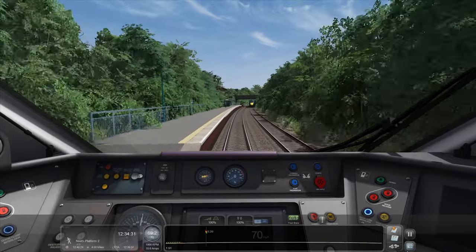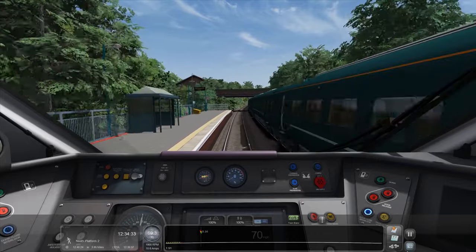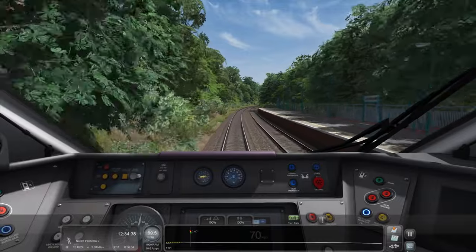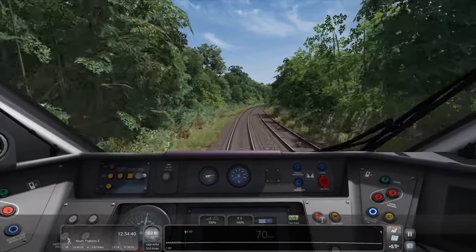But, oh, there we go. Another flying cucumber going the other way there. Give him a wave. What is it? It's a, oh, it's a double set. Double set 10 car. What's that? Lanzamlet going the other way there?